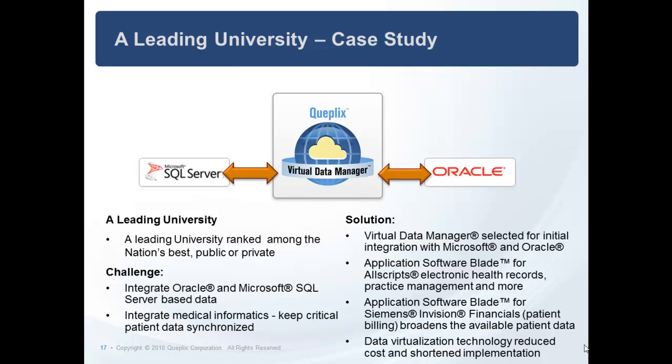Today, in the United States, we have a leading university that is using Queplix Advanced Data Virtualization technology for some very complex integrations. This leading university is ranked among the nation's best, public or private, and their initial point of departure was to integrate Oracle and Microsoft SQL Server. Their core application is medical informatics, which is about patient data, the clinical systems that run it, and keeping that data synchronized. There are compliance issues that are important and governance issues that are essential.